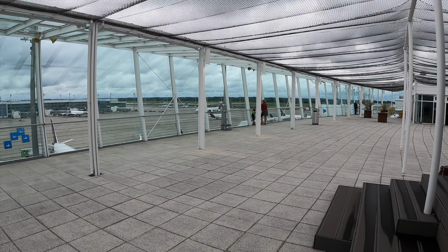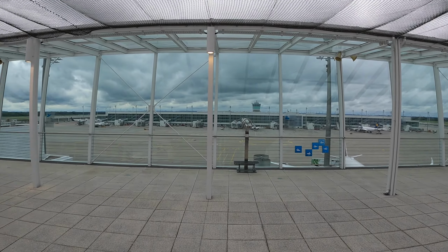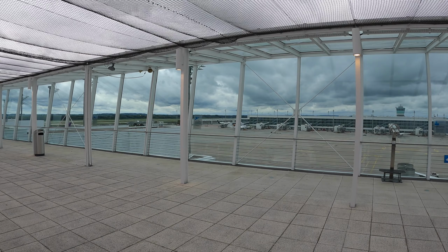If you have enough time at Munich Airport, you should check out the observation deck here in Terminal 2. It's open from 8 a.m. in the morning till 10 p.m. in the evening and it's free of admission. The observation deck offers beautiful views over Terminal 2 and the satellite building where my flight to Boston departs today. And now I want to check in and then let's head straight to the security control.